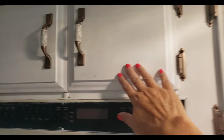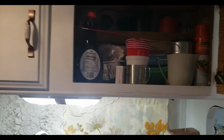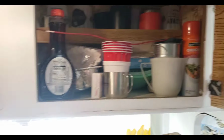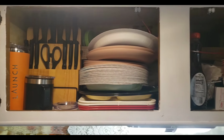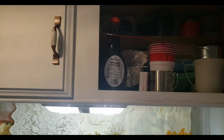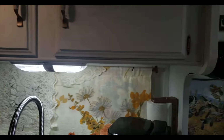So just up here is our miscellaneous paperwork and kind of junk drawer, but I will open up these cabinets up here. This is where we keep our spices and all of our cups and coffee cups and a few food things and all of our plates and our knives. So it has pretty good storage up there, but no food storage for sure. I've got my food in a different place, and I will show you that next.